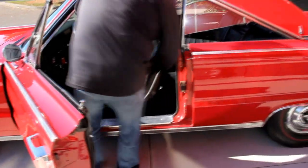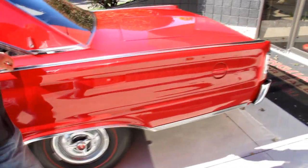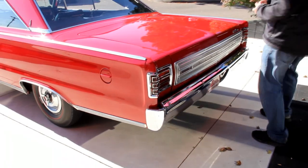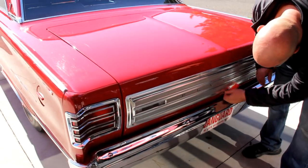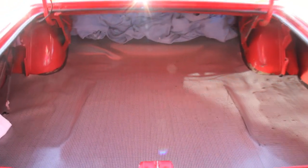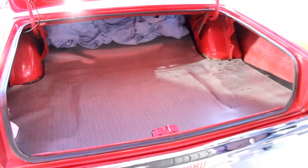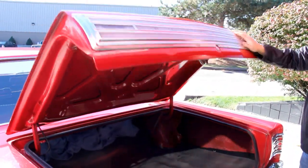Let's grab the keys and we'll get in the trunk. All the stainless here and the aluminum and the chrome all looks great for 1966. It's almost as old as me. Take a look inside the trunk. Quarters look good. You even get a car cover with this thing. Had our heads up inside there. Looks like original 1966 rubber here. Somebody definitely loved this car.